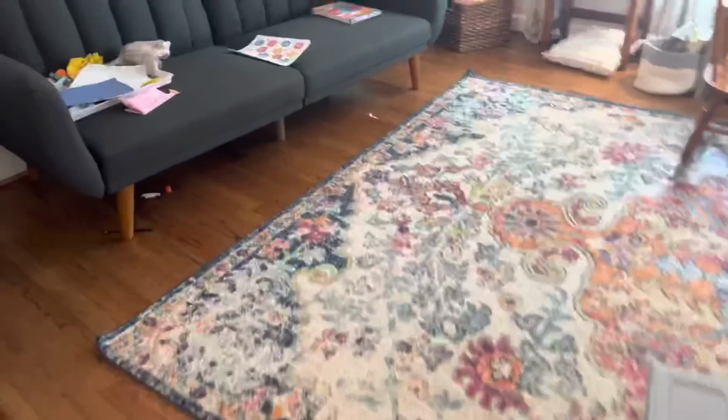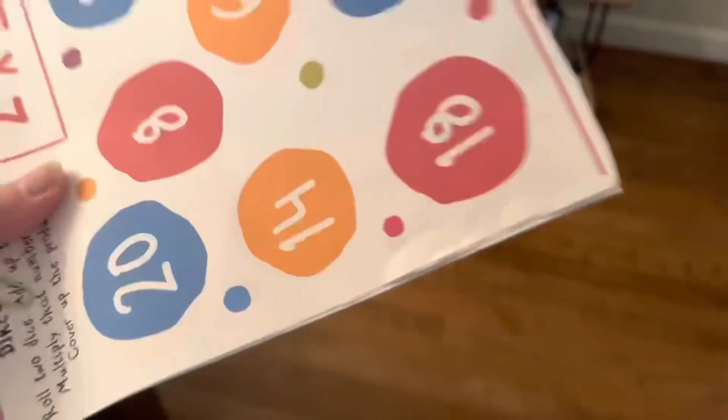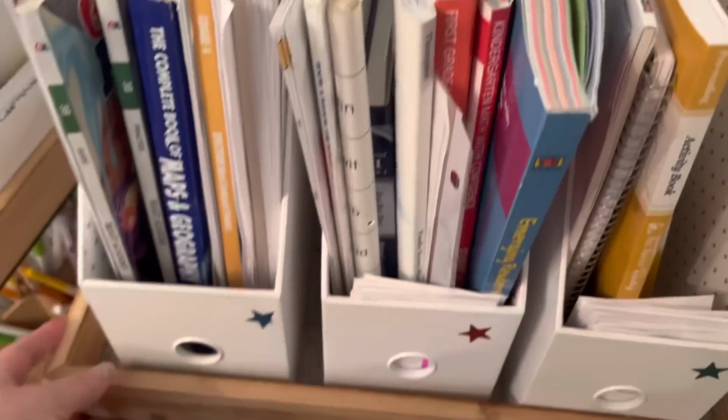Right now, I'm keeping construction paper underneath our cedar chest in our dining room. I do need to figure out a better solution. And they keep making a mess with that paper. And then, oh, math practice. I'm gonna pop this into my second grader's school bin. This is our school cart.